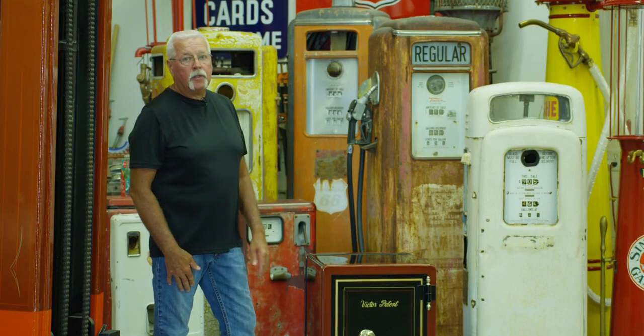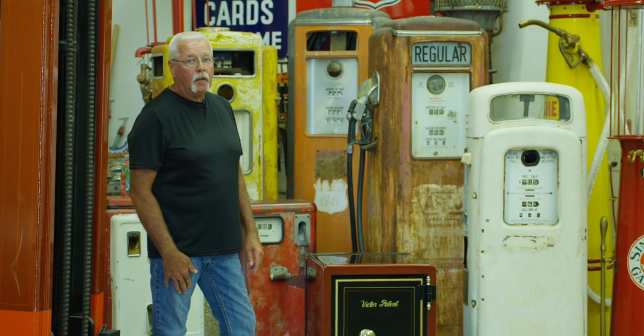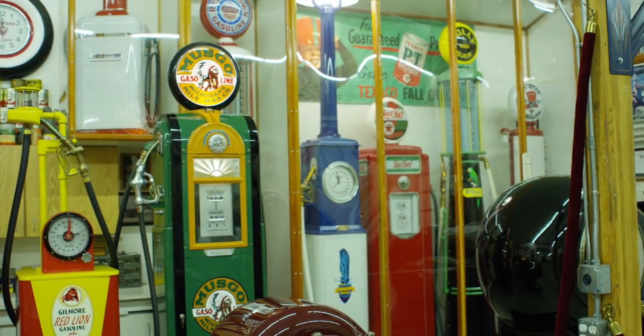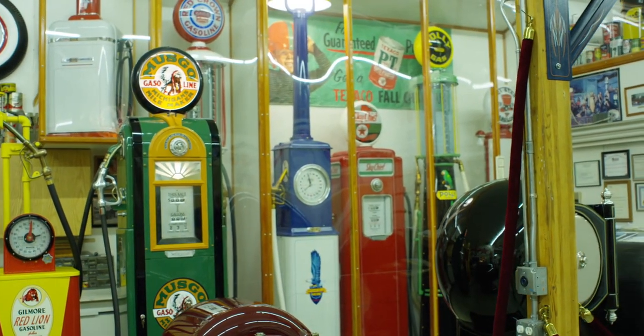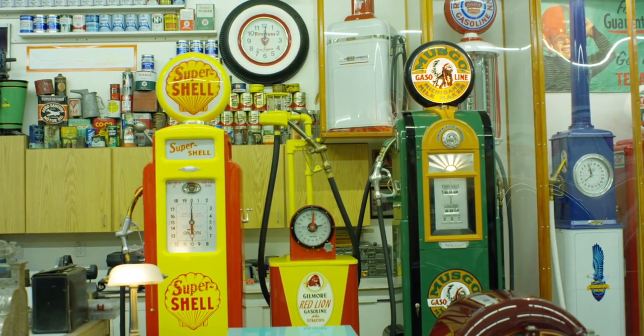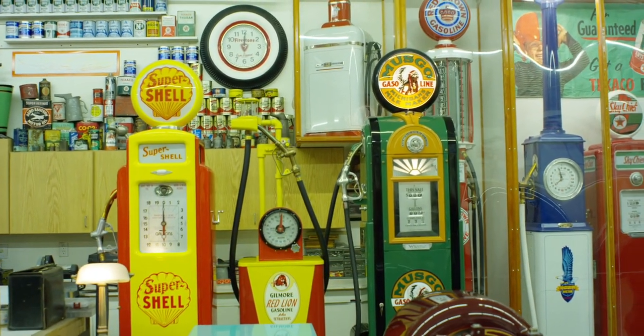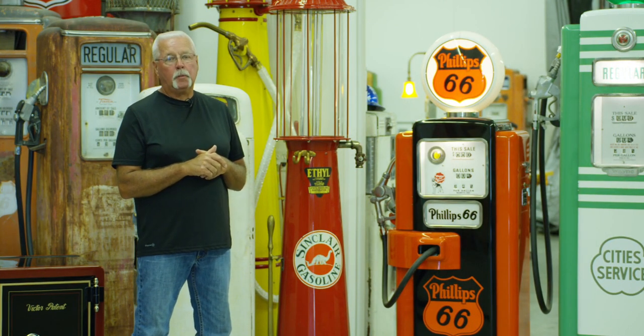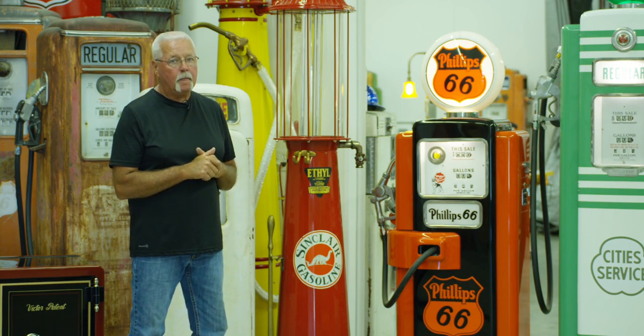The pumps are always unrestored when you get them. A lot of different conditions depending on where they sat. They always sat outside for all their life. We take them completely apart, sandblast them, do the metal work, prime them, block them, go through a series of about 200 hours. By the time we're done, their base coat cleared with Spies Hecker, which is out of Germany.